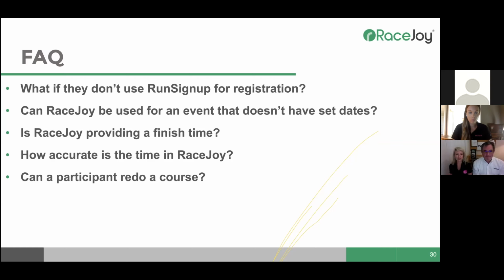And can a participant redo the course? Yes, James covered that. They can redo it as many times as they want. However, it will delete the previous performance data, if they complete the course. It replaces it.